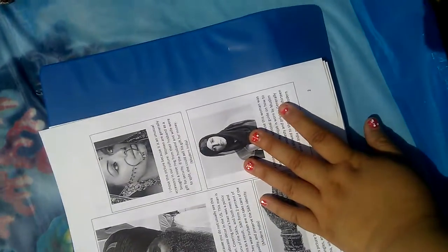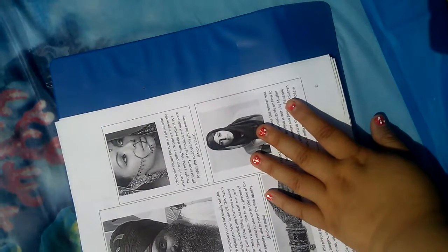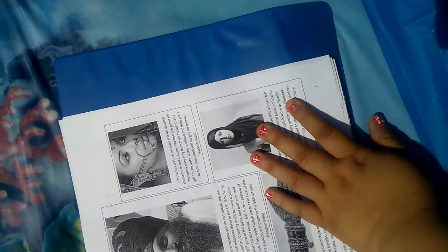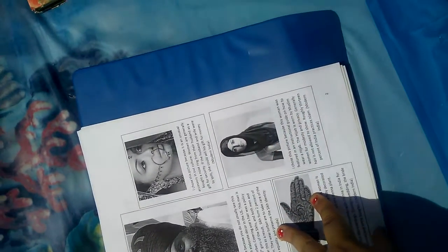Modern India. I chose this picture because it's an unusual accessory in our culture. Women are generally bought a nose ring from their husband as a gift for security. If the husband and wife were to split, she could sell his gift for money.